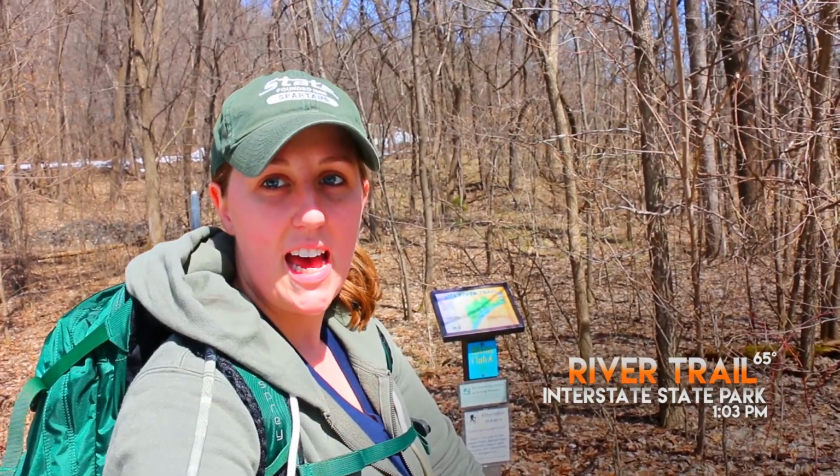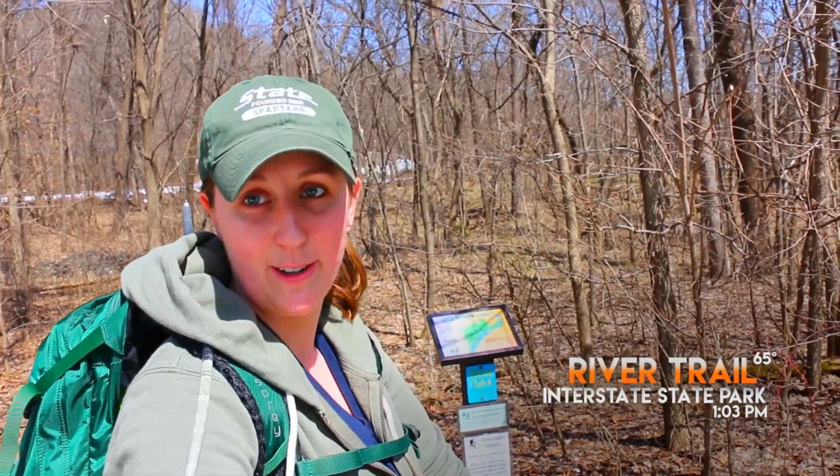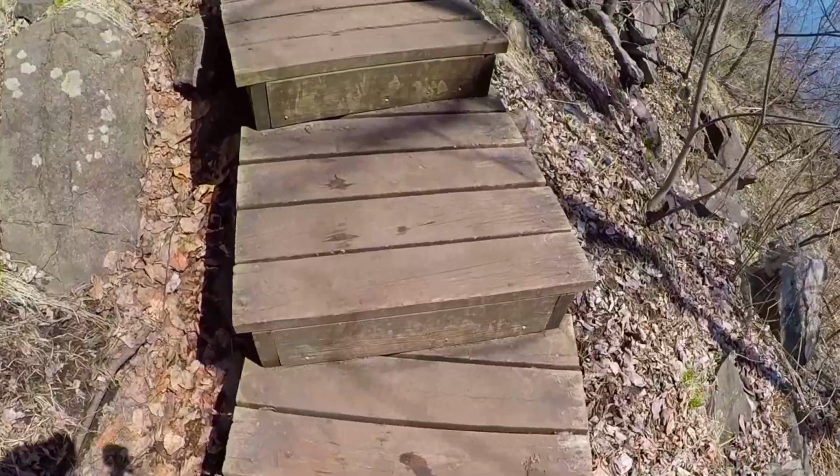At the river trailhead in Interstate State Park, Minnesota, and looks like the trails are going to be a bit icy and muddy today, but I'm still excited to get out because it's finally stopped snowing here in Minnesota. Should be fun!